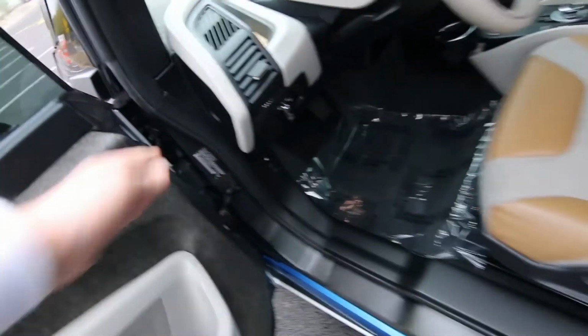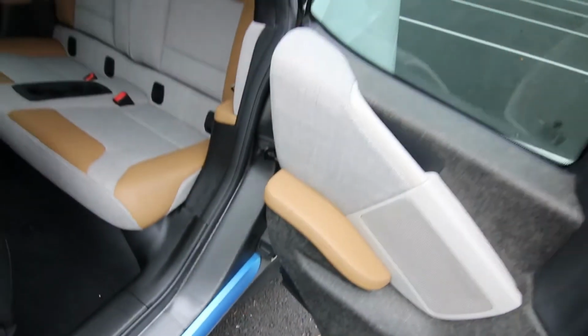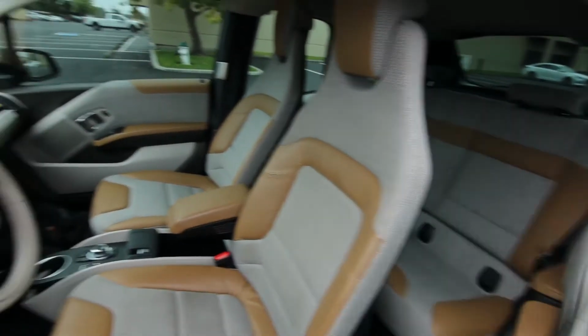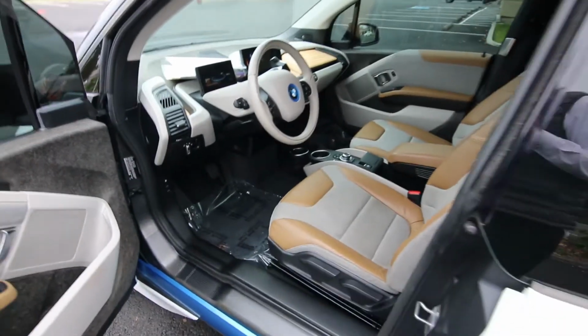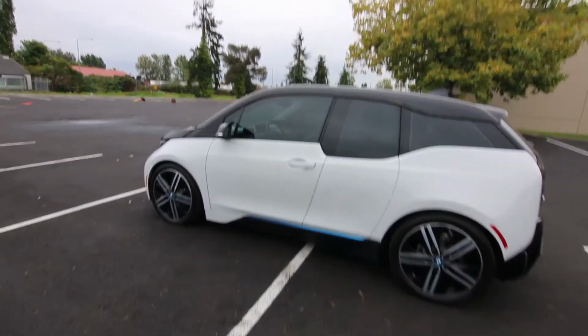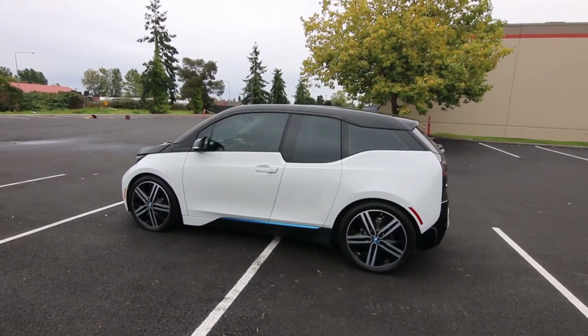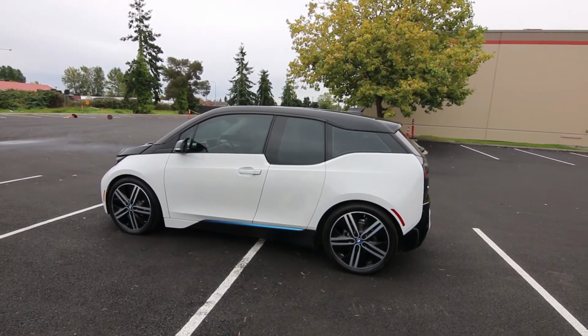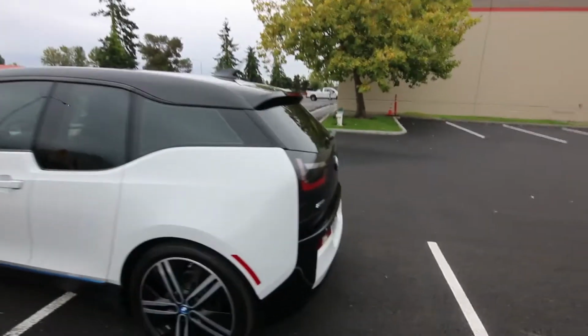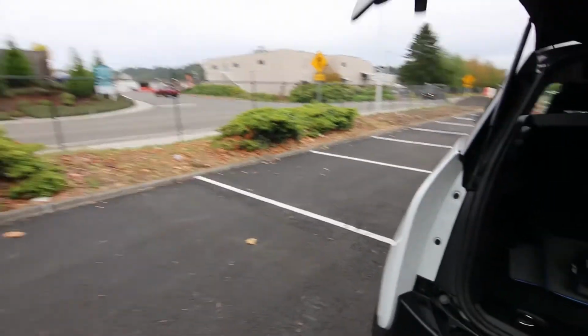So look at this, carbon fiber. Carbon fiber is not cheap though. Basically the whole upper structure of this vehicle is made out of carbon fiber. Two people can lift the upper structure of the vehicle up by themselves. It makes it very light, and it's not cheap to make things out of carbon fiber. Carbon fiber is stronger than steel and a lot lighter. That's why they use this. So even though it's a small car, that carbon fiber structure makes it very, very safe. And they also use extensive amounts of aluminum as well.